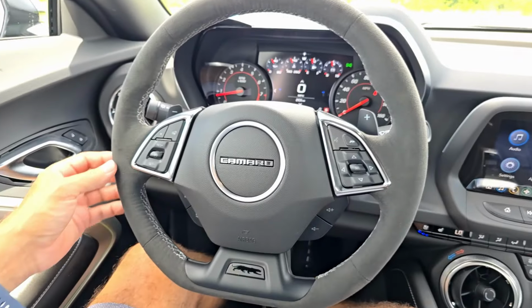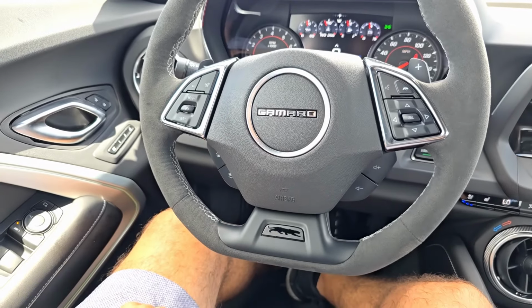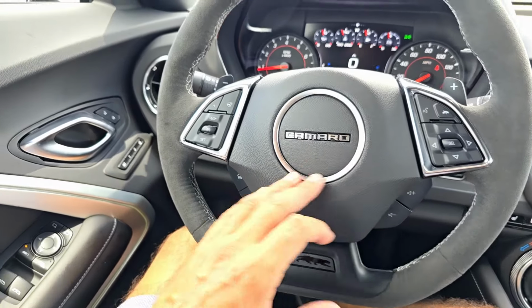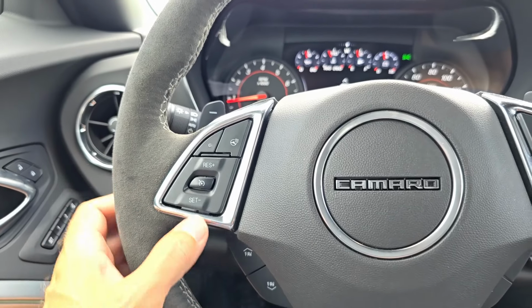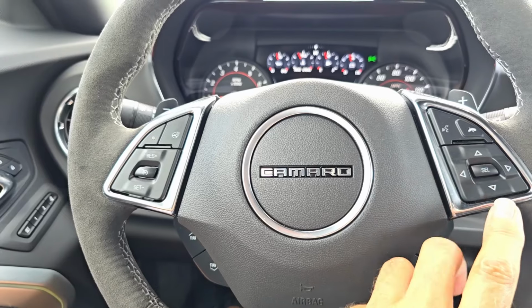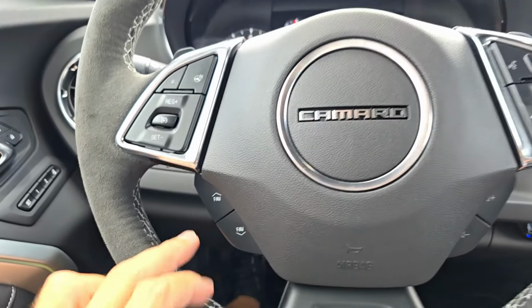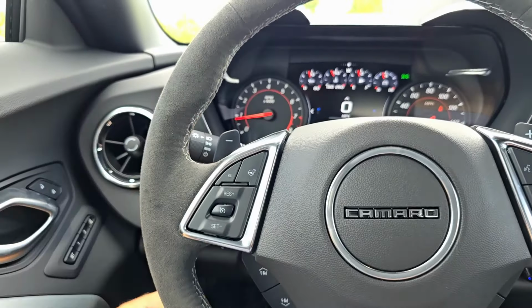A suede cover steering wheel, and this is part of this collector's edition package, of course, with this Black Panther right at the bottom of it, Camaro spelled out. Now we have the heated steering wheel, a really important feature here in Florida. We have the cruise control settings, and we have the adjustment of the instrument cluster. You also have the favorites for your radio station and the volume, and the paddle shifters behind it.